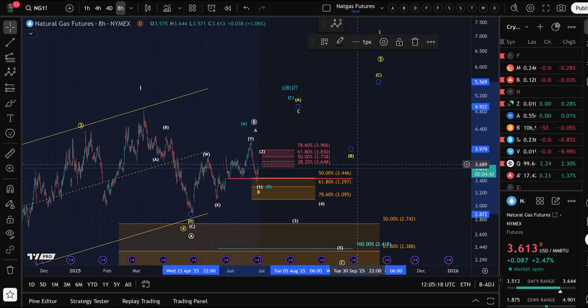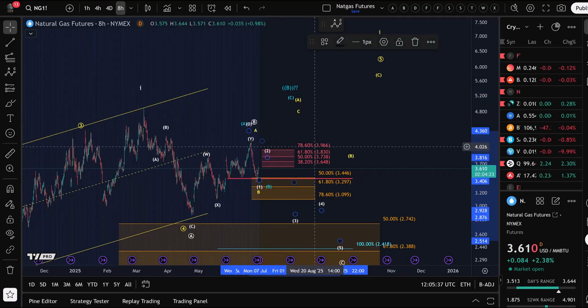So, for example, when we are tracking the blue scenario, the C wave to the upside should be a 5-wave move. In the yellow C wave as well, a 5-wave move. But in the white scenario, we should normally not break above the 78.6 retracement, just applying standard Fibonacci guidelines here. So that means we can use $3.96, $3.97 as a pivot to help us understand, is it the white scenario or is it the yellow scenario?